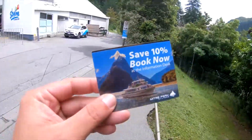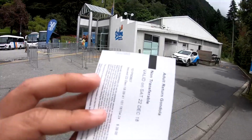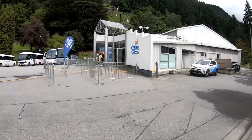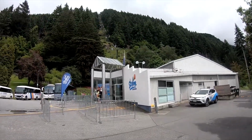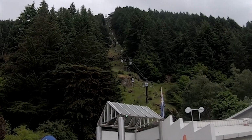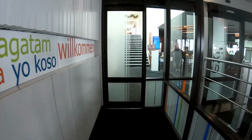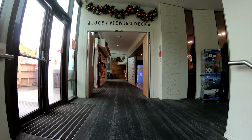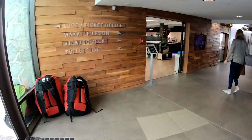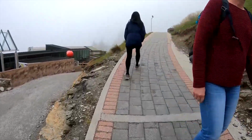One ticket is about 39 NZ dollars. Once you buy this ticket, you scan the barcode here and you enter and go all the way up. Takes about less than 10 minutes to arrive up there. So right now, we are heading up to find where the bungee jumping place is at.